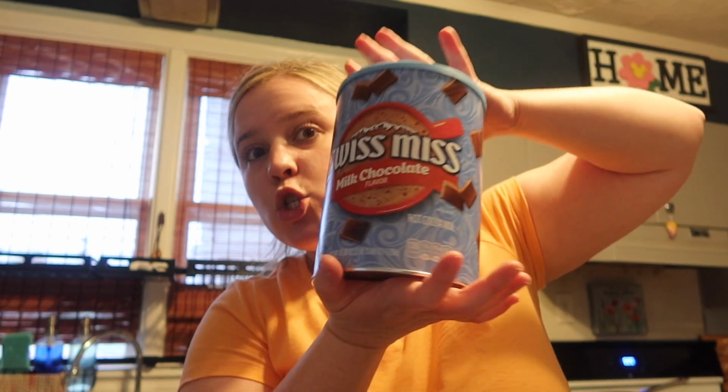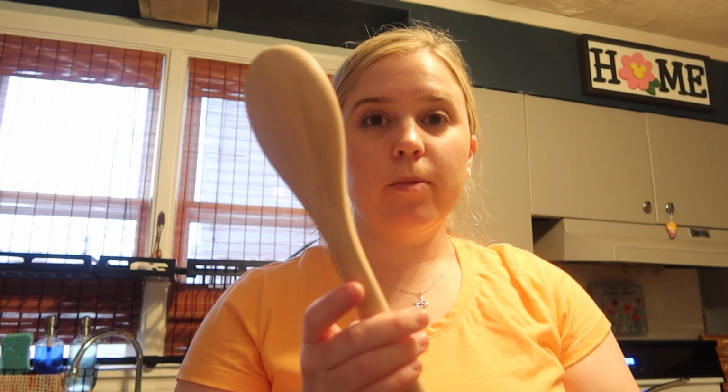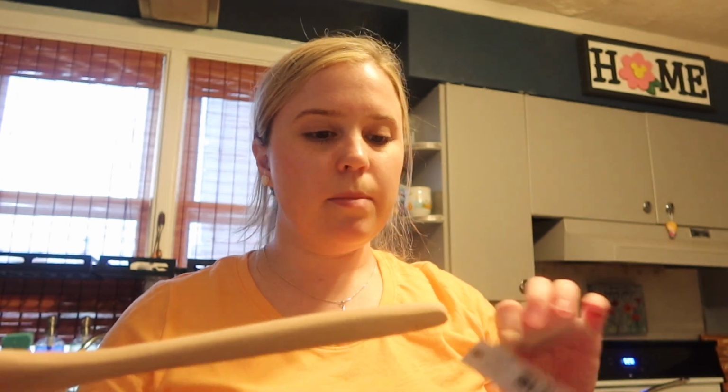So let me show you, I ran to Walmart. I had to stop at a friend's and then I ran to Walmart. I really ran there to get this Swiss Miss, because I'm in the mood for hot chocolate. And then one other thing I needed, I got this to help me stir the bread dough, because I was using this little rubber spatula, the one that you saw, and I broke it while I was stirring the dough. So I feel like having something like this might be a little bit better.